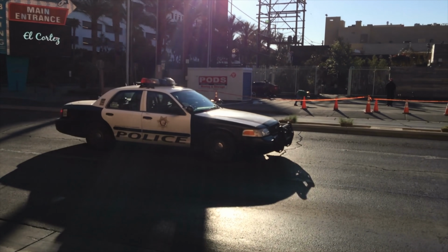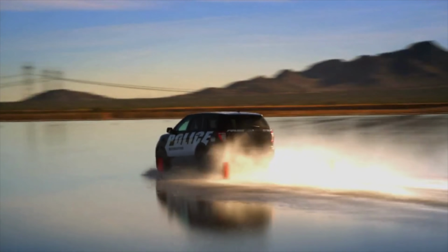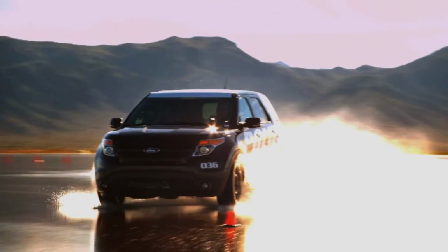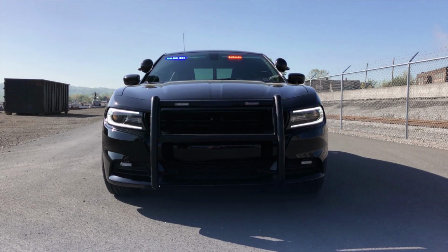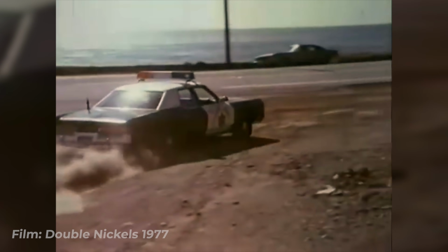What's the difference between American police cars and regular cars? What's the most important feature a police officer looks for in a car? And why are police cars called squad cars? We're answering these questions and more. Plus, we're looking at the fastest police pursuit vehicle in the U.S. today. Let's get going. You've seen those awesome chase scenes 1,000 times.